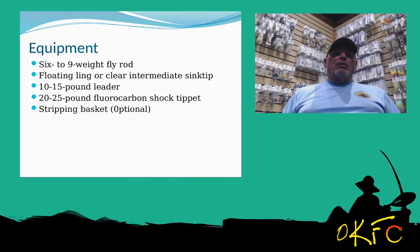Equipment. It's not real critical. We catch a lot of big snook out there, but it's not critical that you use a big rod, because there's absolutely nothing to get in trouble with. There's no docks. There's nothing. It's just wide open. In fact, the biggest snook I ever caught on the beach was about 22 pounds. I got it on a six weight. Just let them run, do their thing, and eventually you can get them in.